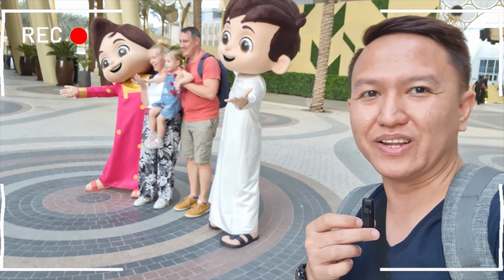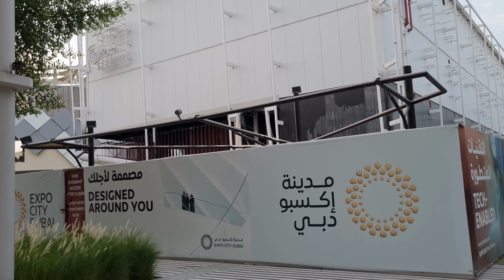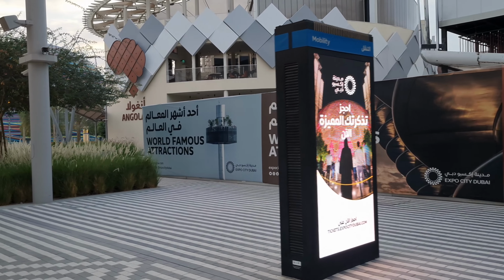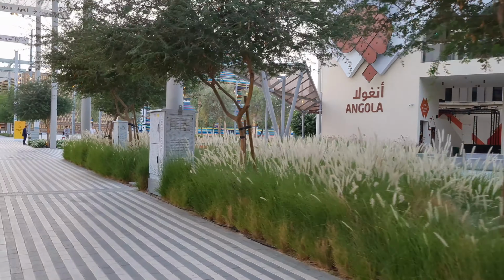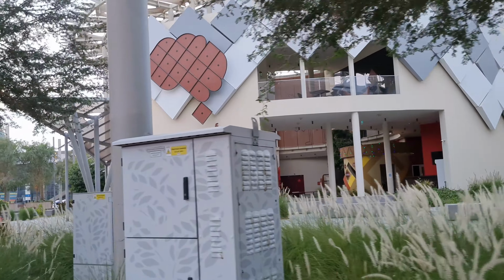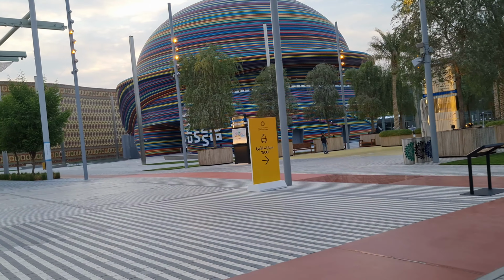We have here the official mascots of Expo 2020 Dubai. Look at them. Oh, so cute. You're looking at now to the previous country pavilion of Peru. It's being dismantled. Next to Peru, we have Angola. I remember there's a cafe right here before. Now you can see the pavilion of Russia. It's very unique.